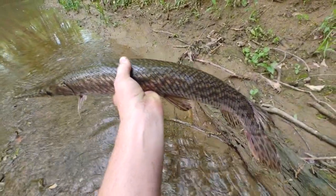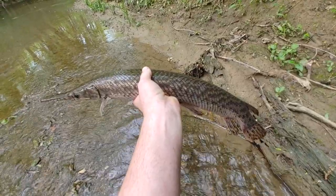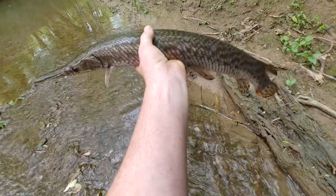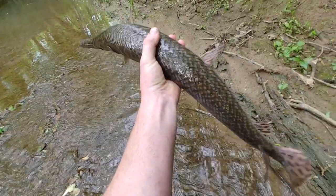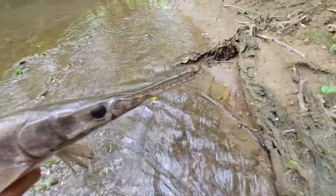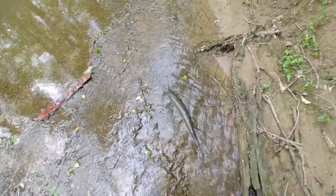Went bottle hunting, got a gar. I mean, he is ferocious. He's got a lot of energy in him. I couldn't imagine hauling one out. Oh, look at that. That's so cool. Oh, jeez. He just whacked me. He just whacked the camera.